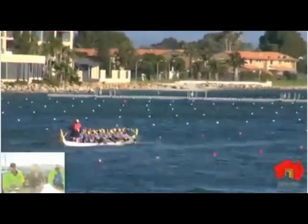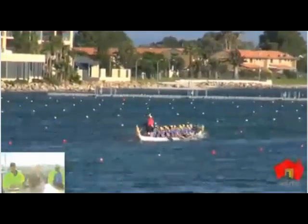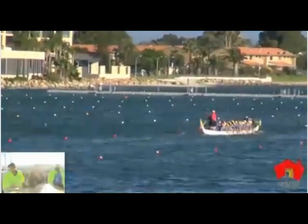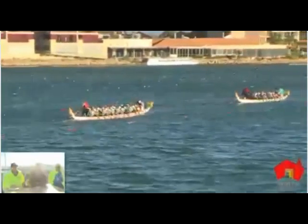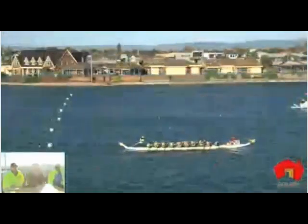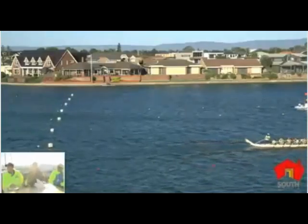And now Tweed are underway. So we had a list with two other teams, but they seem to have withdrawn. So we've got three of the Senior BC Open standards and four of the Senior A Women's Standard boats. And away they go.